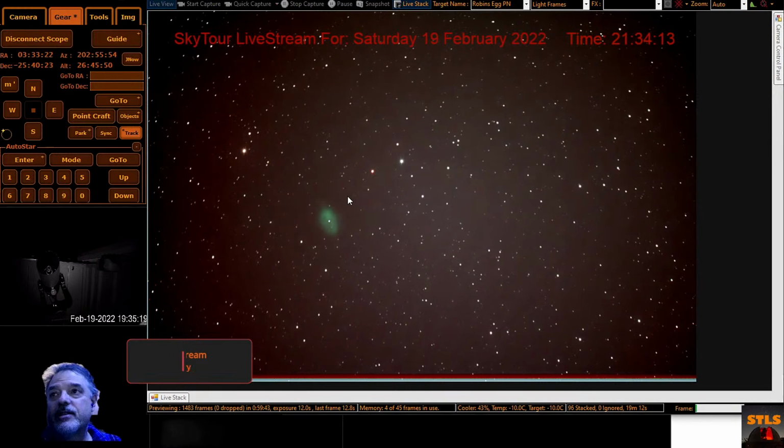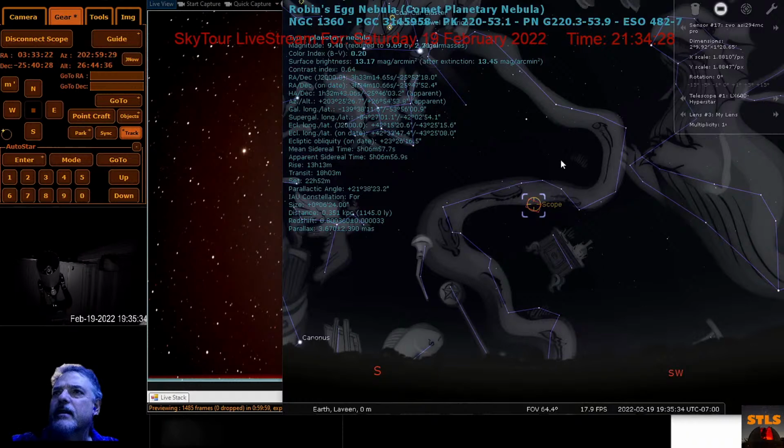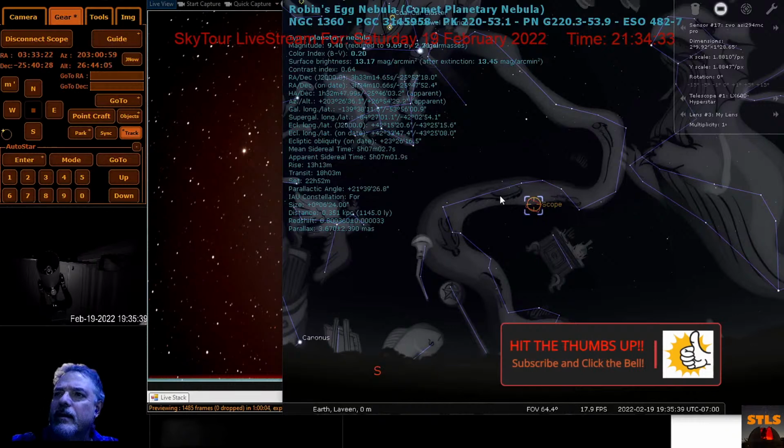And let me just bring up the planetarium system so you can see kind of where it is. All right. It is right here in the constellation of Eridanus. No, that's not Eridanus. What is that? Is that Eridanus there? Looks like a snake. That's Eridanus. Okay, so that's the river.